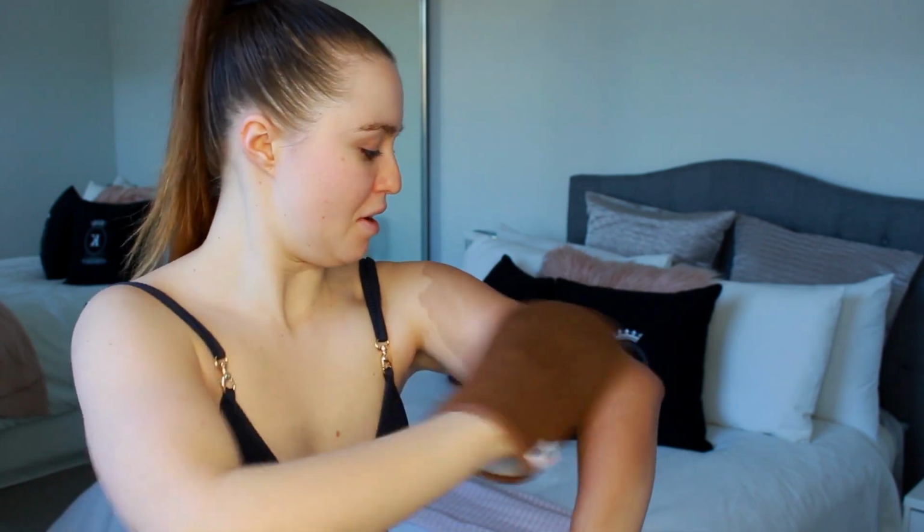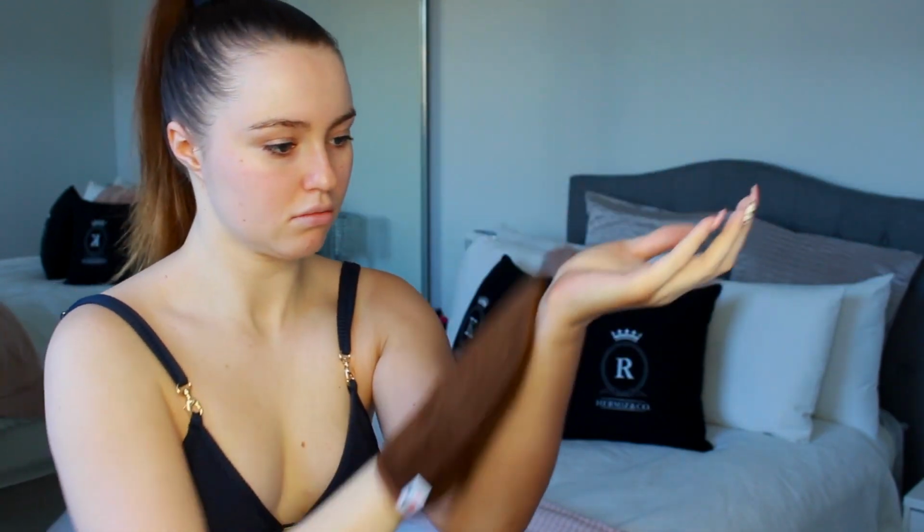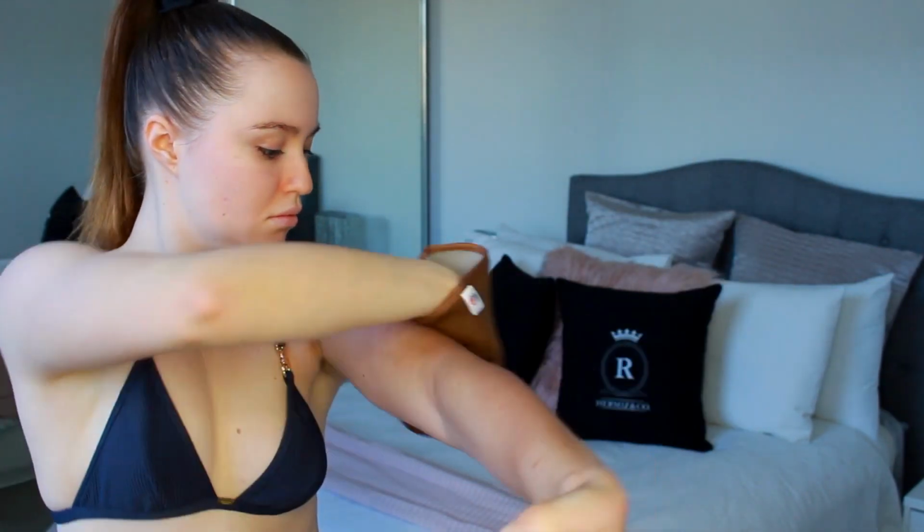This is so chocolatey. Wow. This is a different tone to what I am used to. Oh, how interesting. Look at that. Oh, it is an ash base. Wow, how interesting. This is so different. Oh, look at that. It almost looks like pink.